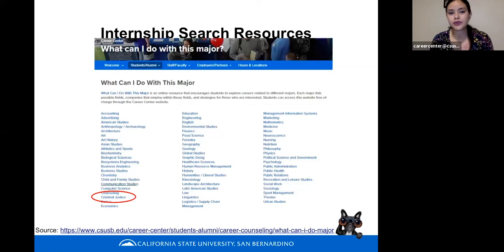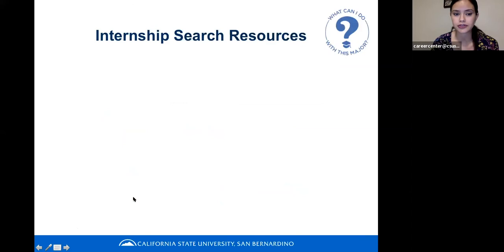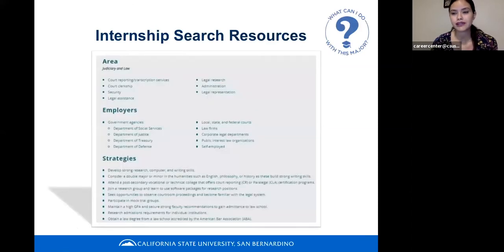If you go to our main website at the Career Center, and if you go to Students and Alumni and click on What Can I Do With This Major, this is also a good search strategy when you're looking for internships. It breaks it down between all the majors. Let's say I'm criminal justice. If I click on criminal justice, it'll give me all the different functional areas that are within criminal justice.